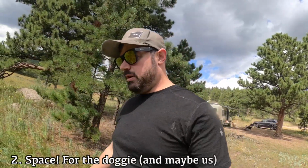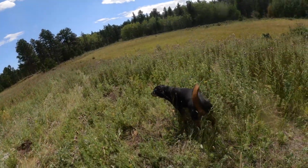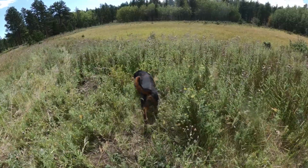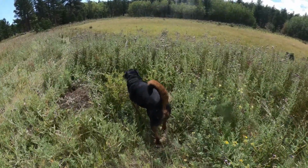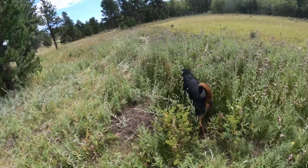Thing number 2 that we look for is space away from people so we can have some time for Bear and some space for Bear so he gets a little off leash time, and even if he has to stay on leash the whole time, just some room for him to roam.